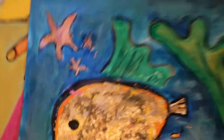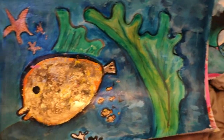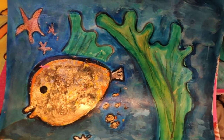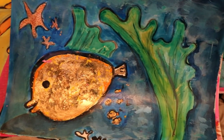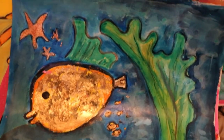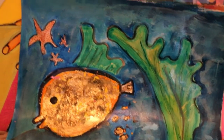And this is called Goldie and her family, her little baby goldfish. It's not quite done yet because they're going to have smiles on their face. And this was done for Dr. Rampton's children and his family. This is for our dentist, Dr. Rampton. Such a great guy. He is. And the best dentist.